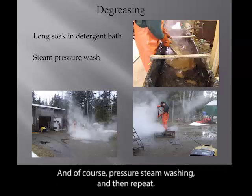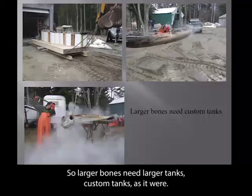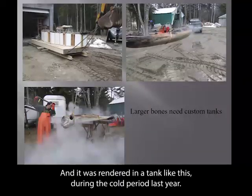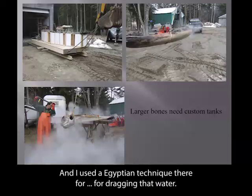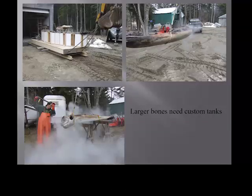And of course, pressure steam washing, and then repeat. Next slide, please. So larger bones need larger tanks, custom tanks as it were. Here's Vector's whale mandible getting ready to be power sprayed, and it was rendered in a tank like this during the colder period last year. So that's a wooden tank with a liner in it, insulated with foam insulation, and I've used an Egyptian technique there for dragging that water and whale bone out in order to clean.